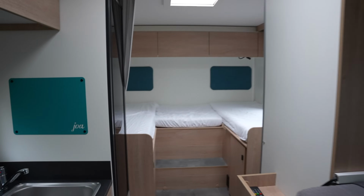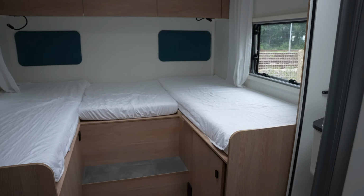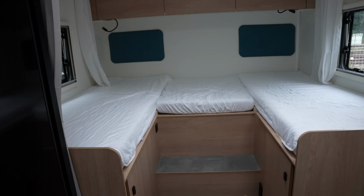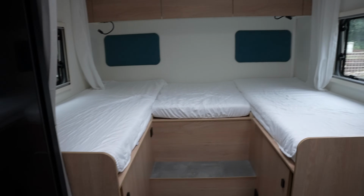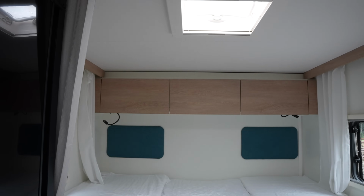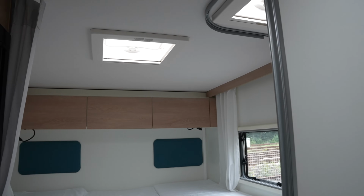The beds are already built. You don't have to mess around actually making the beds. In this particular one, this is a 75T, so it's actually got the single beds in the rear. Whereas if you had the 75Q, you'd have the double island bed in the rear. And again, lots more storage, something you just don't get.